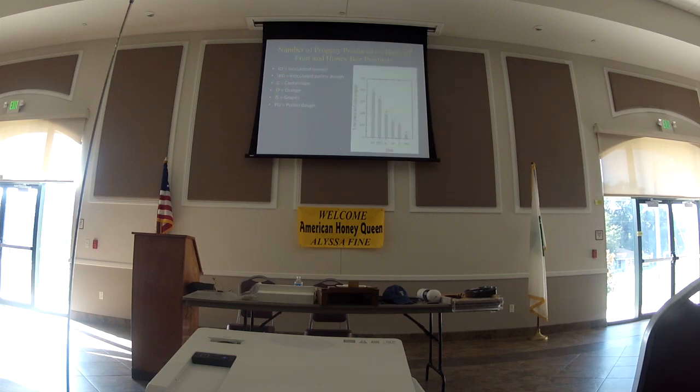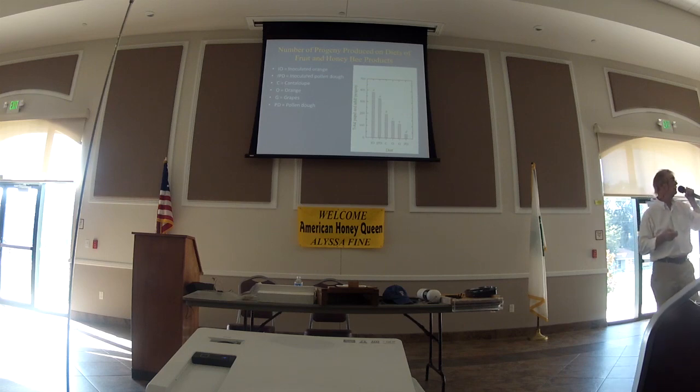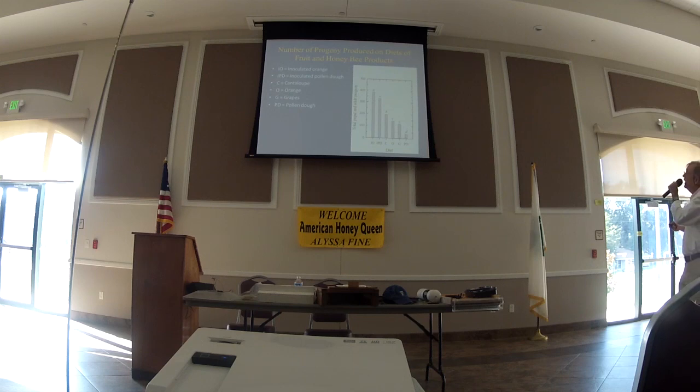Right? Well, it turns out, you can see here is oranges inoculated with yeast, pollen dough yeast. This is pollen dough inoculated with the yeast. This is pollen dough that's not inoculated. They don't do very well on that at all. In fact, they don't really do any good at all. But the best thing that we can feed them are cantaloupes and oranges that are inoculated.